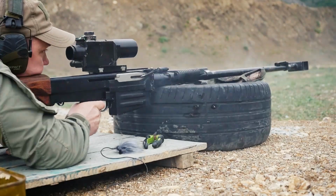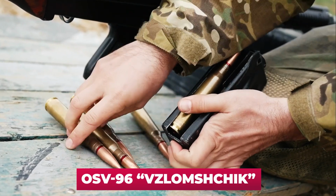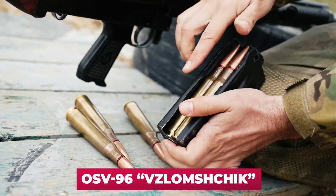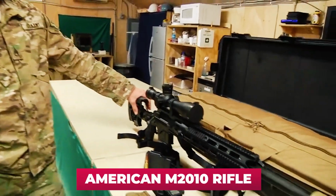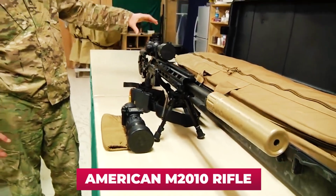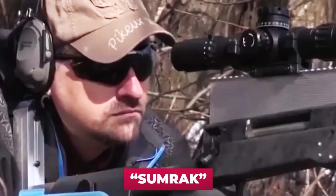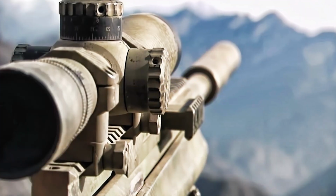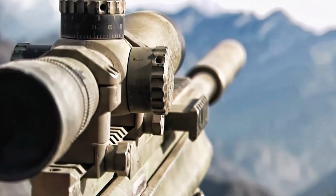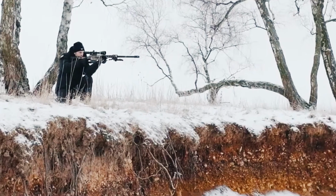We left out many interesting models, such as the Russian 12.7mm OSV-96 Zlomschik rifle used by Putin's security units, or the American M2010 rifle with a phenomenal accuracy of 1 arc minute. And then there's the Russian Sumrak, which was used to set a world record for sight range, 4,210 meters. But data on this rifle is strictly classified, and it's not clear whether it's a single specimen or a rifle adopted for service.